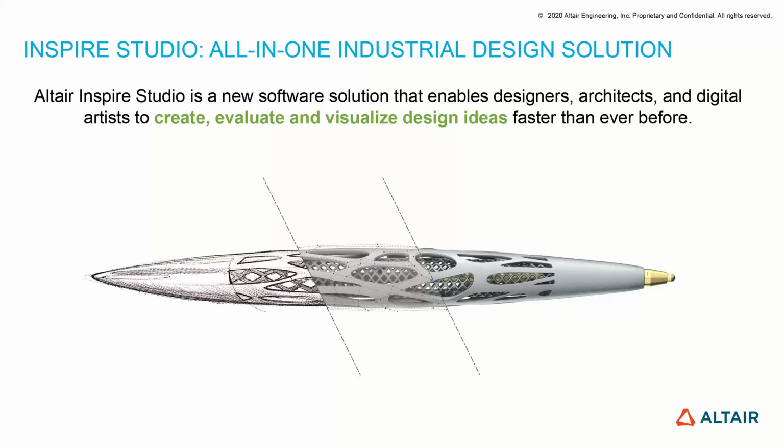So in essence, Altair Inspire Studio lets you create, evaluate, and visualize your designs. And we'll take a look at how you can do that through some really easy tools wherein you can create a design and then change some parameters in a tool called Design Table and look at the changes real time. So gone are the days when you have to go back and change your whole history to look at the new design.